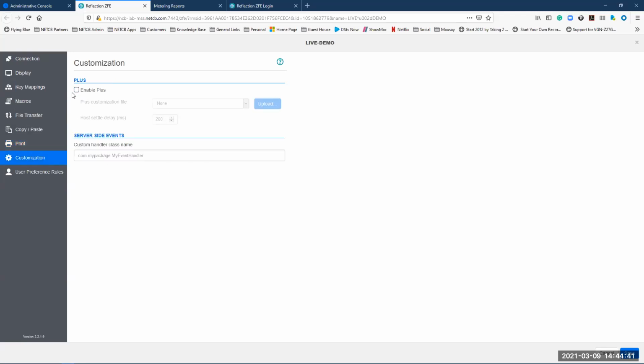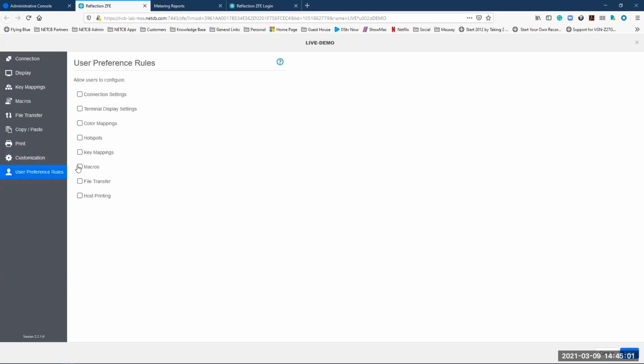And then we can also enable Plus if we really want to, but I don't have a Plus customization file at the moment, so it's not really going to help me to enable that, because I didn't create a customization screen for that purpose. And then whether there are any other user preference rules you want to enable for the user, whether they can go and set some of these settings themselves. Well, I'm not going to allow that for now.